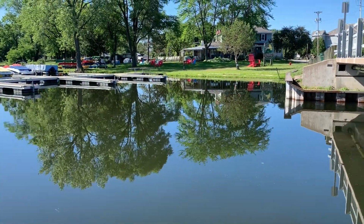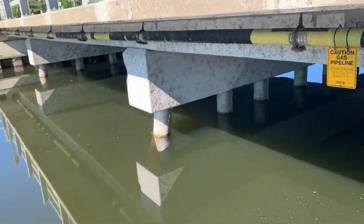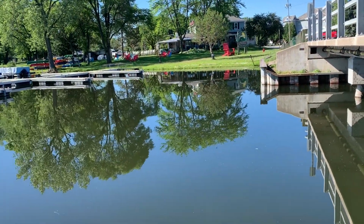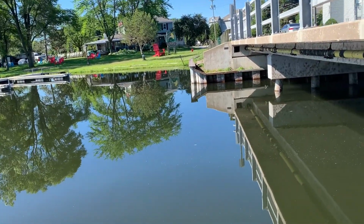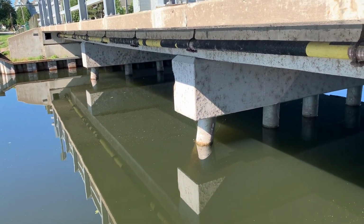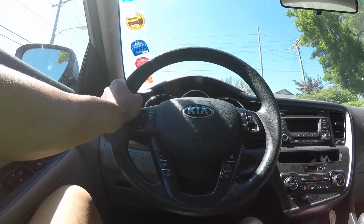We are at the Yahara River Bridge on Highway 113. This is where the Yahara enters Lake Mendota. The water is about 25 feet deep, and that means channel catfish, which is what we're here for. But we're also going to toss for a little bit of bass. Well, the catfish did not bite.